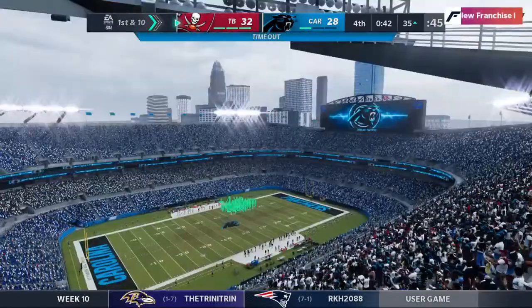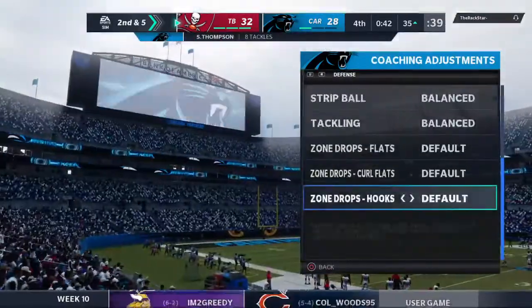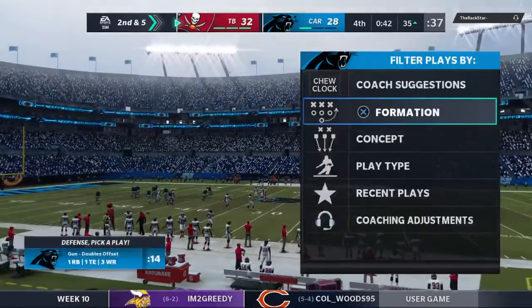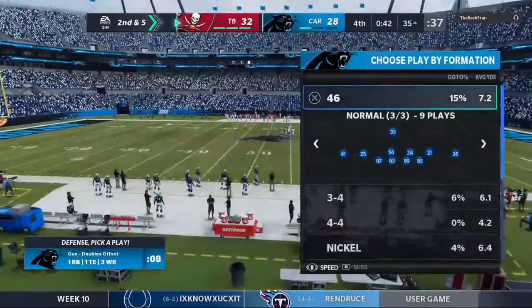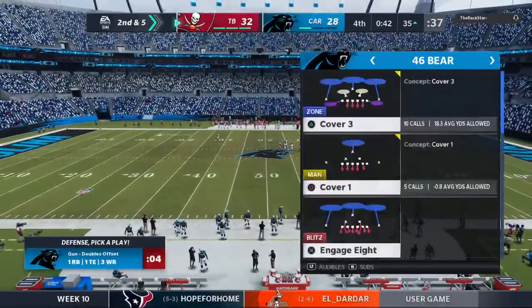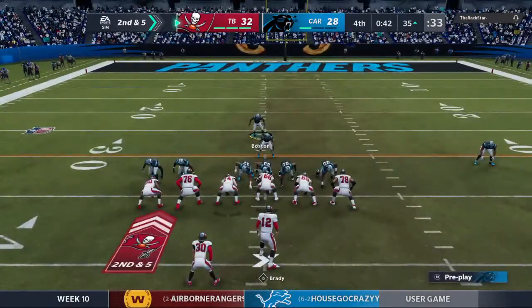And he gets this to the 35. Good for a gain of 5. The Panthers are going to use the second of their timeouts, as they'll stop it with just over 40 seconds to go in the game. The first down run got 5. Here's 2nd and 5.